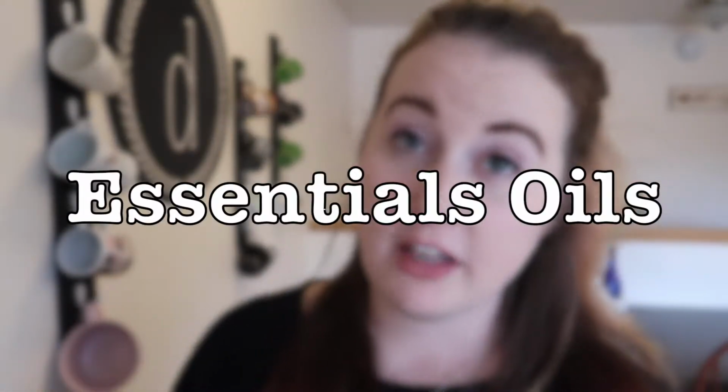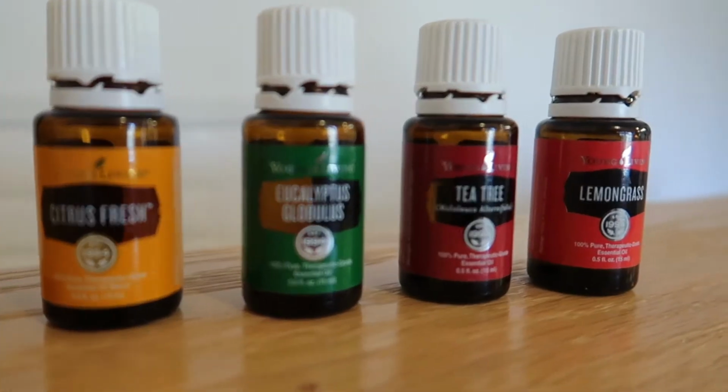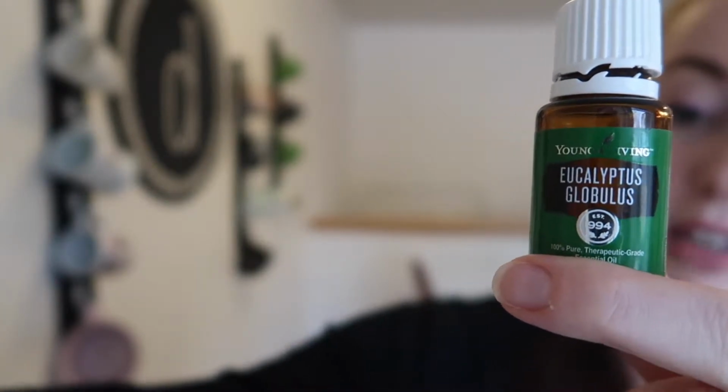Now you guys know I love my essential oils, and I couldn't dare discriminate. I love them all equally. But there are some that are really good heavy hitters for when it's time to clean the house. So the first one I want to talk to you about is eucalyptus. Now this is a good one. You could really use any type of eucalyptus for this, but this is just the one I have on hand.